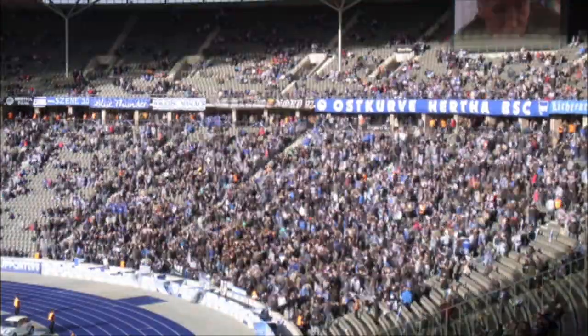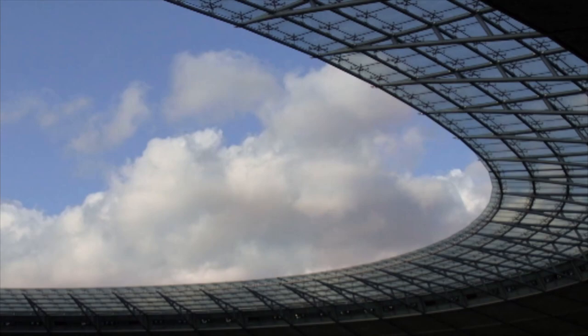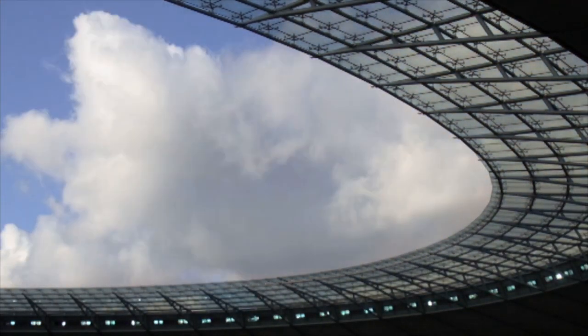Hello, my name is Zecke Neuendorf of Hertha Berlin. We're here in the Olympiastadion, which can accommodate 74,244 spectators. The stadium was reconstructed for the 2006 World Cup and for our Hertha, my Hertha. I'll show you some of the highlights that the stadium has to offer.